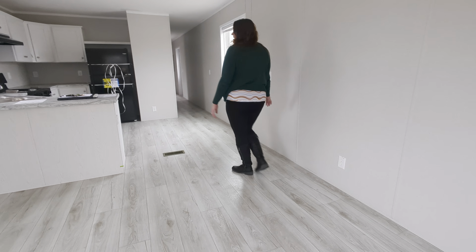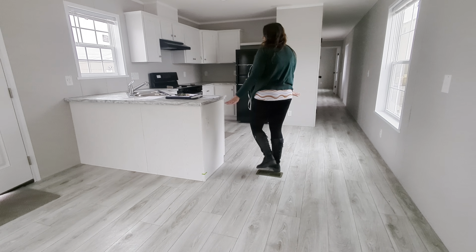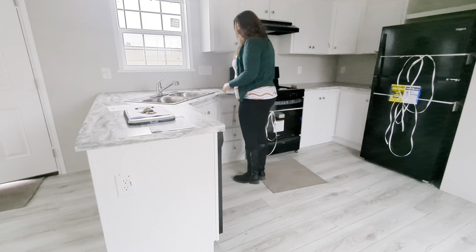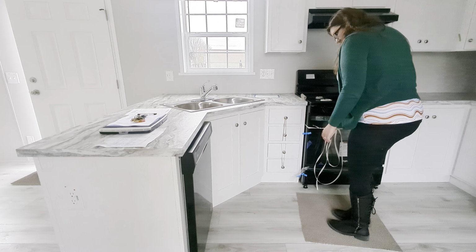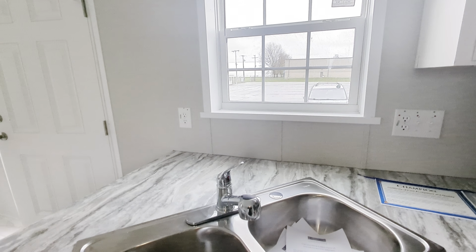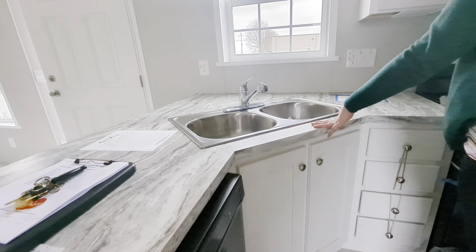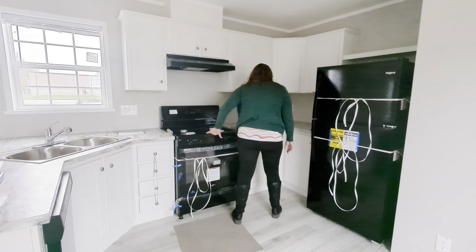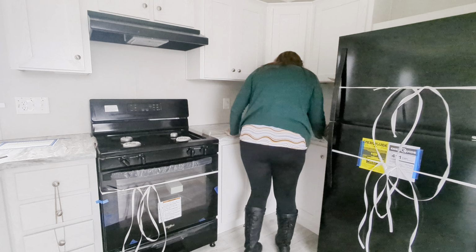So now I'm going to journey into the kitchen where you see this nice fancy countertop. I love these countertops. A lot of people love this corner sink right here because as you're doing dishes, you can be watching out the window as well. This was one of the features that Bonnie loved about this home. We got a nice gas stove, cabinets.